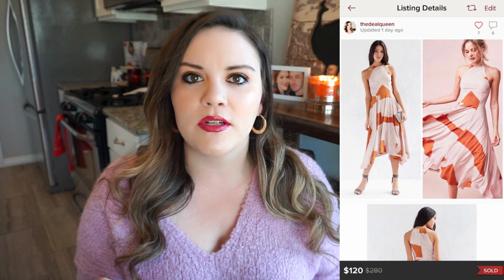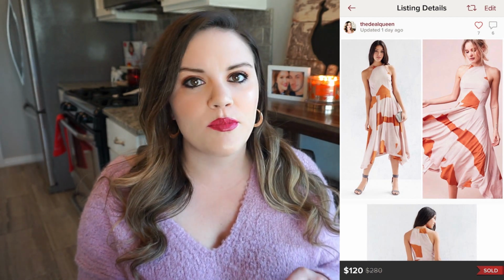Okay, so next up is an Anthropologie Tallulah dress, and this was a midi dress. It was extremely beautiful. I had a feeling this one would sell quickly just because it's super unique. It's not an anthro piece you're gonna see a lot, and it had kind of an asymmetrical hem on it. It was really pretty, 100% silk, and it sold for $120 within 2 hours of listing. So it was a super fast sale. I also picked this up over the weekend, so this was a recent item that I sourced, and also a recent, obviously, listed item. But yeah, it did sell for $120 very quickly on the app.